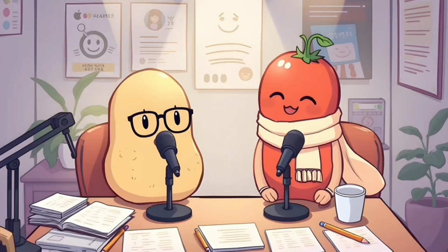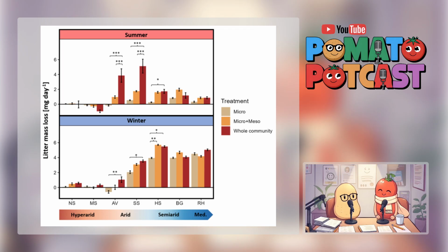But how? How are they thriving in these dry conditions where others struggle? That's the question, isn't it? And it gets to the heart of what makes macrofauna so fascinating. They've developed these incredible adaptations to deal with the challenges of aridity. One of their main strategies is what we call microclimate manipulation. Microclimate manipulation. Sounds a little fancy for a beetle. What does that even mean?